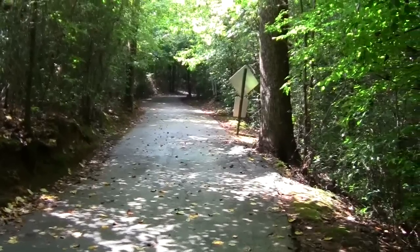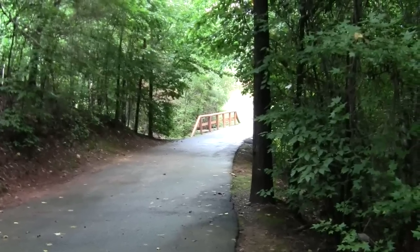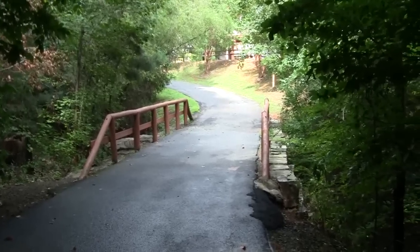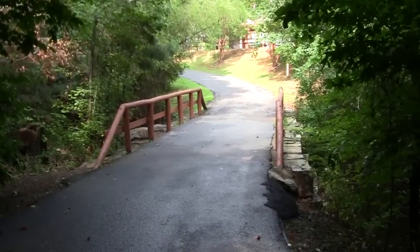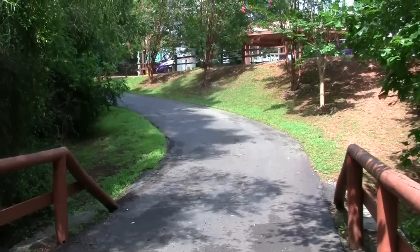Now we break into a straightaway, slightly uphill quite a bit. The trail curves around now as we come to another bridge on the trail. This is the bridge that we are getting ready to cross in just a minute. After we cross the bridge, it breaks to the left beside the playground that we came by.